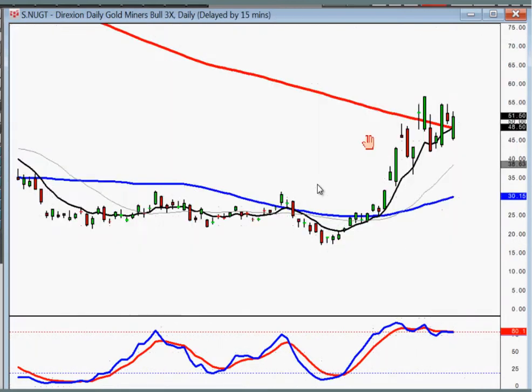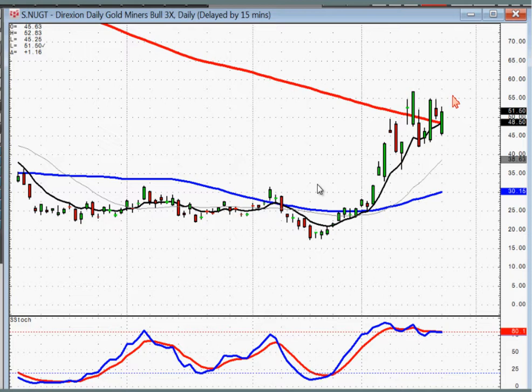Things like Nugget that are doing the same thing, where they can break through the 50 on a wave 3. That could move up into the $75, $80 range, which makes good option trading. All right, silver. Whoops.